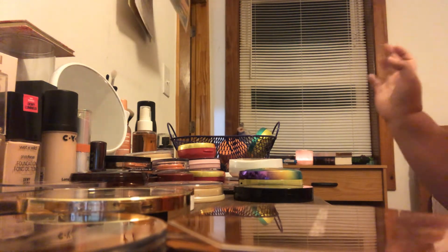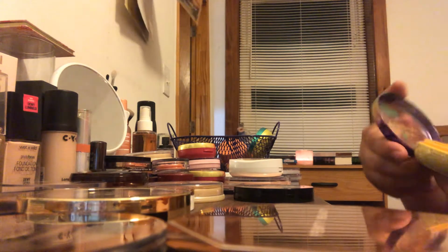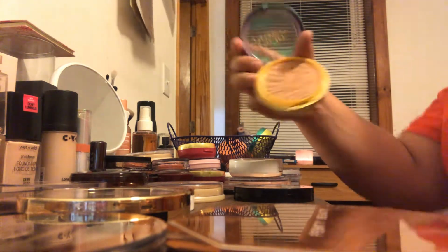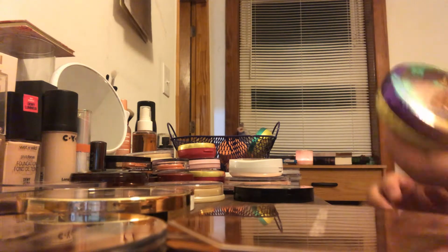The next one I'm going to put is the Physicians Formula Butter Bronzer in the shade Sunkissed Bronzer. It's not so much the shade, this is just the shade I have. I have this one and the sculpting one, but this one's a little more of a bronzer. The sculpting shade is more of a contour shade on me. But I really do like this bronzer.